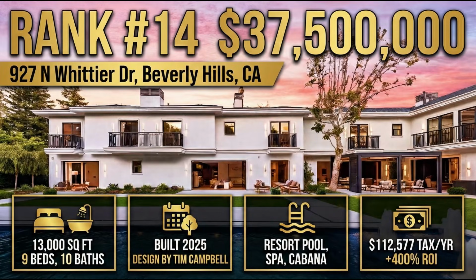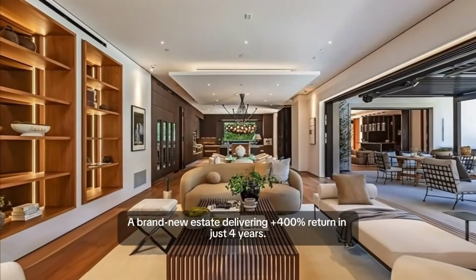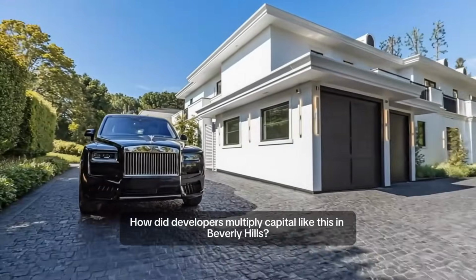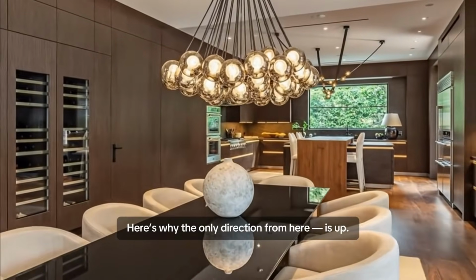14th place, $37,500,000. An investment explosion in an old market. A brand new estate delivering plus 400% return in just 4 years. How did developers multiply capital like this in Beverly Hills? Here's why the only direction from here is up.